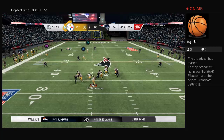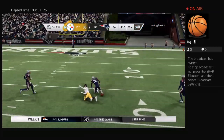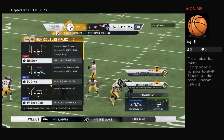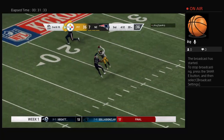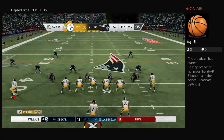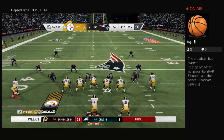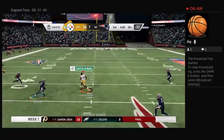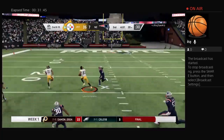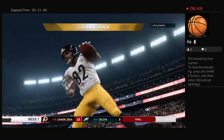To throw here, Roethlisberger. He's going to fire one deep, middle of the field. And that is incomplete. Took a shot there on 1st down, but he couldn't reel it in. Juju Smith-Schuster the target once again. And it's 2nd down. Roethlisberger. Incomplete over the middle. Safarian Jenkins. There he goes left side.